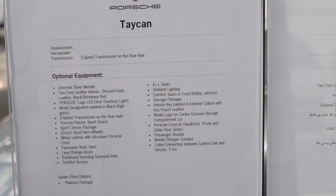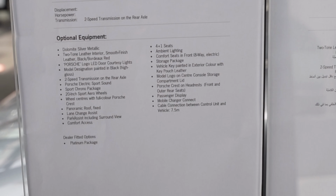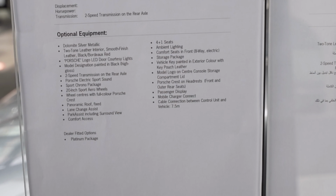additional money. The base Porsche Taycan, the absolute base model with fewer features than the car I had today, costs 360,000 dirhams. Even then, I was on the configurator, and I think you could get a decently spec'd out Porsche Taycan for maybe 380,000 dirhams, close to $100,000, maybe $105,000. Definitely a car worth checking out.